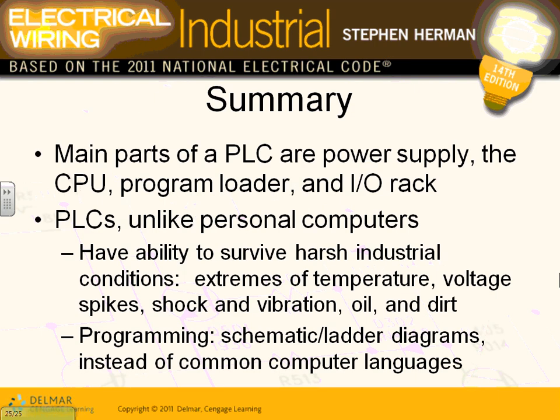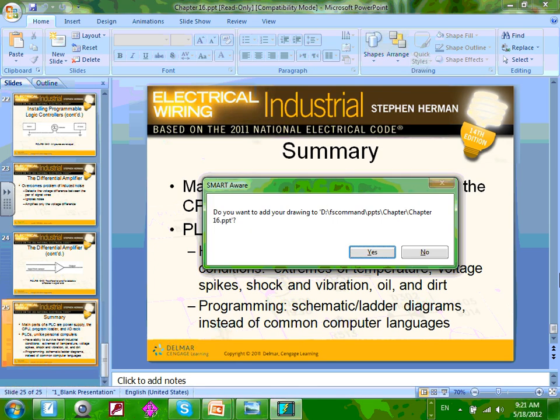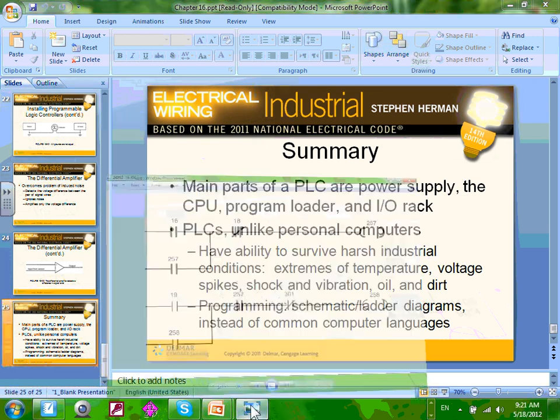Any questions, guys, about this? That's all I want you to understand, at least from this chapter. Any questions, any comments? I'm going to show you a few input-output devices before a quick break.